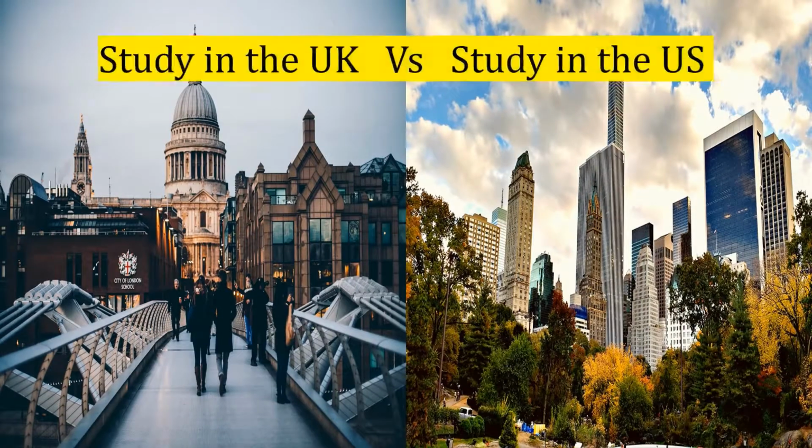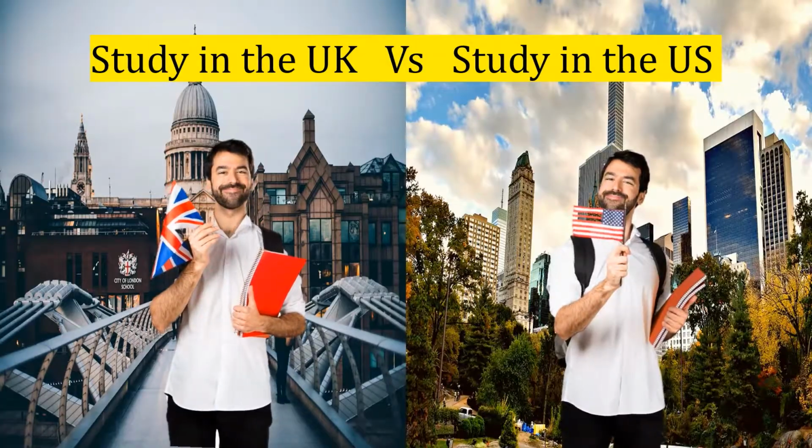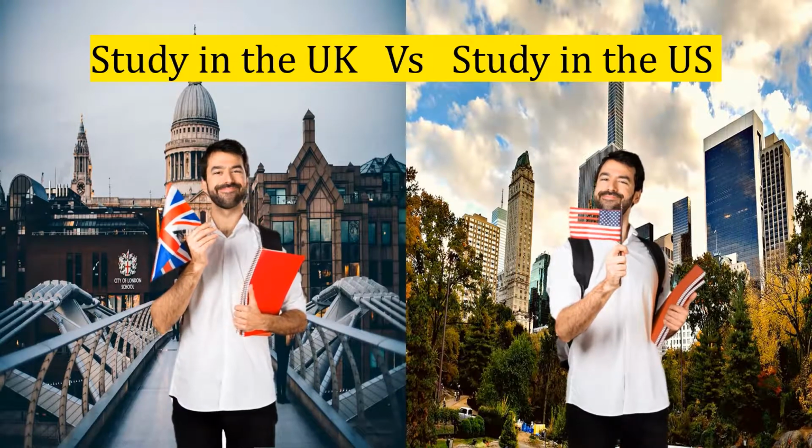When trying to decide between the UK and the US to study, here are some key differences that you should bear in mind.